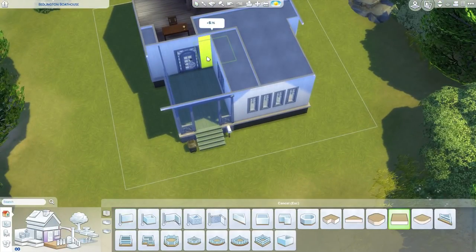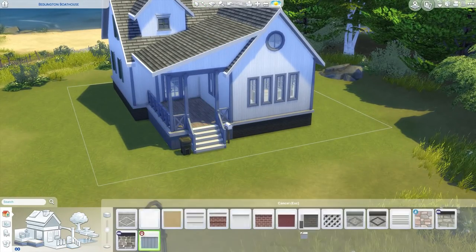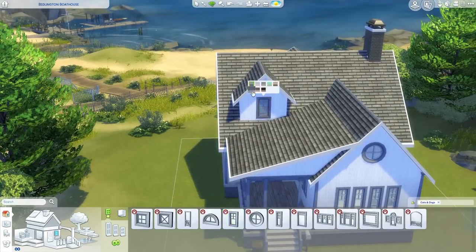Just because I like it to feel a little bit more personalized when we visit Sims, because, you know, how the houses are originally is just kind of boring and bland. So yeah, I just really enjoy going through and trying to make them look a little bit better, make them look a little bit more personalized.